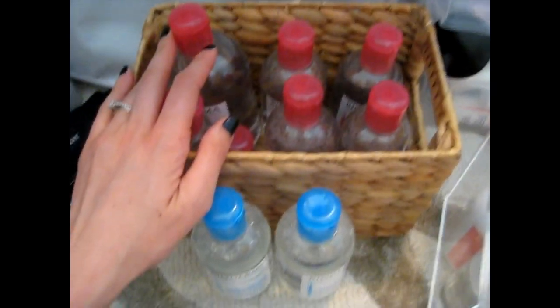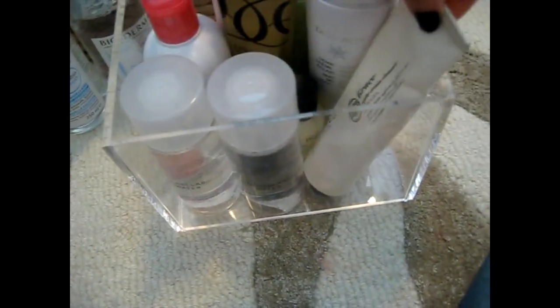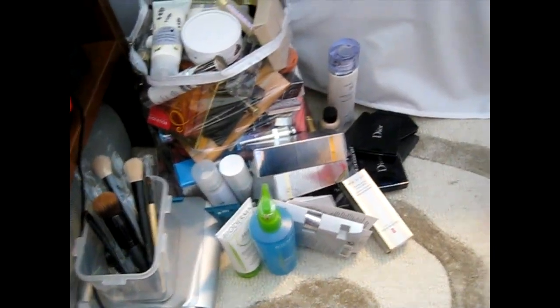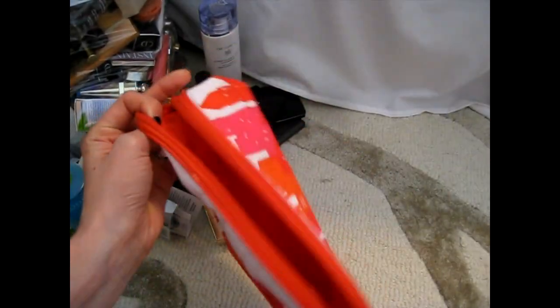I only got rid of 2. You know what? This can go under my sink. That's my justification for it. And these are the cleansers that I'm going to keep. Giveaway pile is overwhelmingly large. And considering I have a buttload of makeup bags anyway, I'm going to get rid of this.